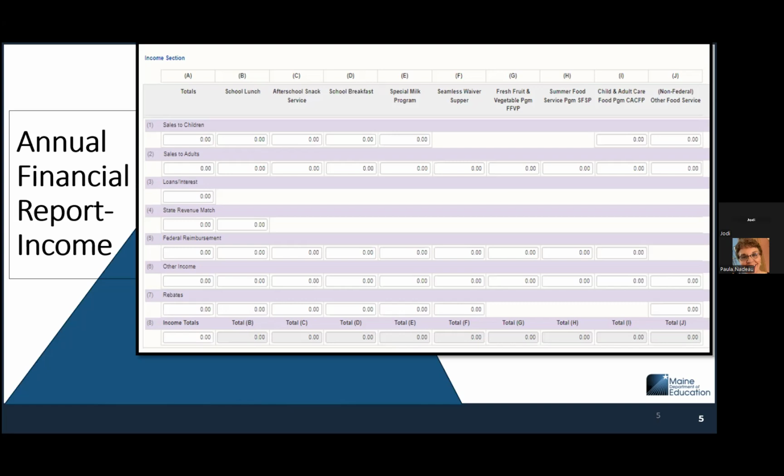Column D is a school breakfast program, and this is where all revenue and expenditures from the school breakfast program will be reported in this column. Column E is special milk program, and this is for the split session kindergarten children who are denied access to the child nutrition programs. And you must have previously applied to participate in this milk program.